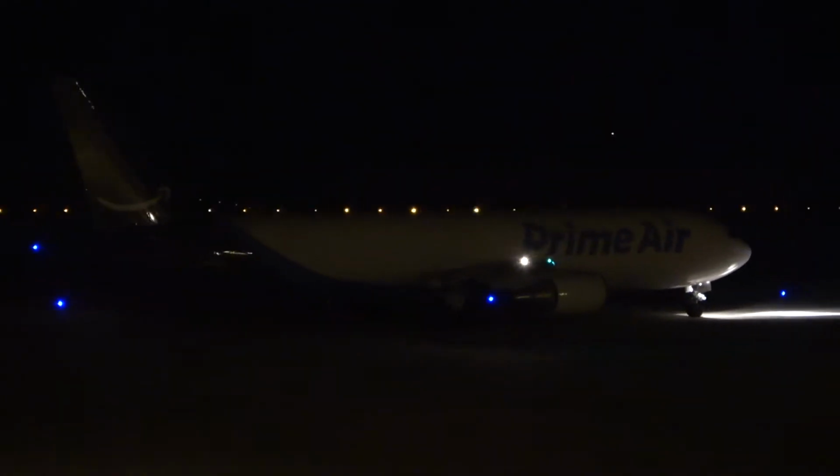Oh my gosh, I arrived just in time as this Amazon 767 taxis for 19 right. Yes, Southern operations this morning, so everybody will be using the one runway for takeoff. All right, let's just jump into the aviation action this morning. Thanks for being here.